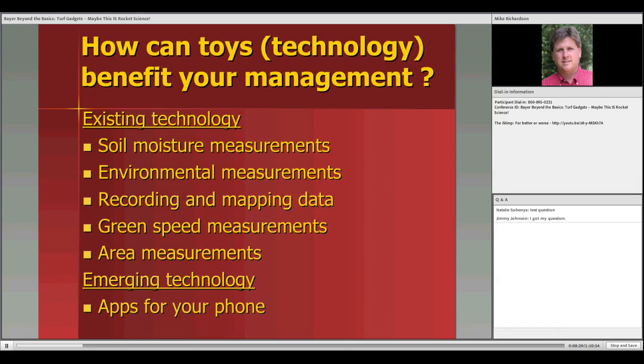We're not going to cover all of these today, but we're going to hit a few of them. There's some really good technology available right now for taking soil moisture measurements and other types of environmental measurements, whether it's light or temperature. There's also good computing and GPS technology to record and map data, so that you can put the data you're collecting into a useful format and make it more compelling when talking to your members or your committees. There's also technology for measuring green speed, for measuring areas on the golf course, and for mapping golf courses.